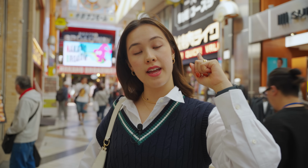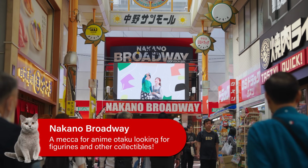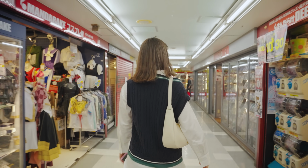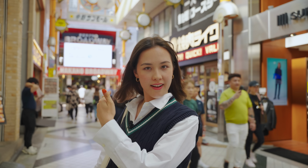If you walk to the very end of the Sun Mall shotengai, you'll come across Nakano Broadway. So this is actually an anime and manga shopping complex that was, I think, opened in 1966 or something, but it still has that very retro, old feel to it, which I really like. Shall we check it out?